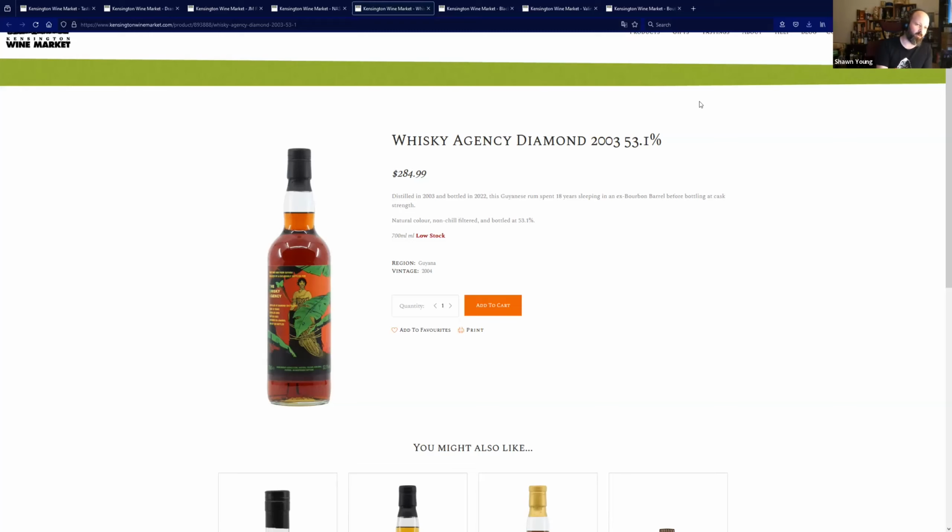I would be hard pressed to deny that this likely matured at least part of its time in the tropics, taking on some of that color from that bourbon wood. Anyways, what do we got on the nose here?